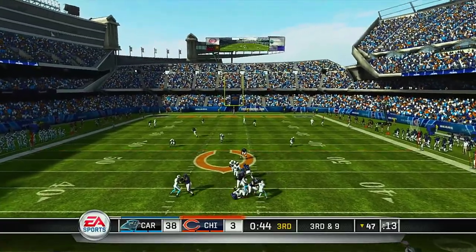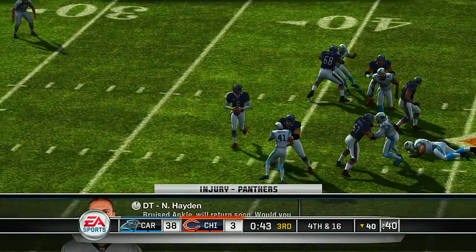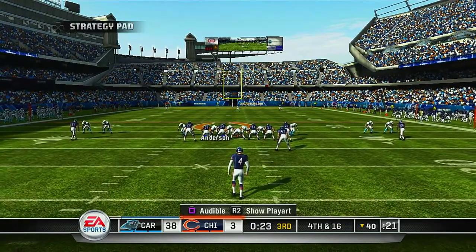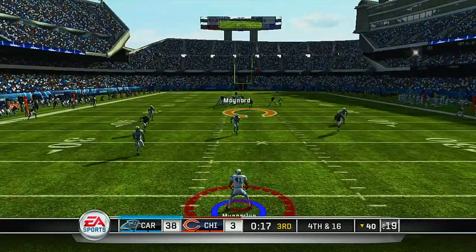Rolls to his right. And that sack will bring up fourth down as the offense couldn't get anything going on the series. In the league now, we are seeing some of the best athletes in all of football playing the defensive end position. And if you can't get them blocked, you're going to have to start thinking about chipping them with a back or putting a tight end over there.